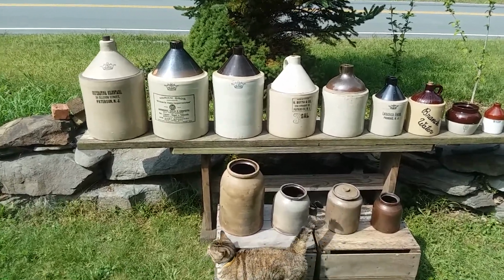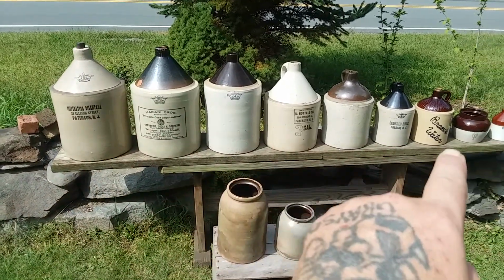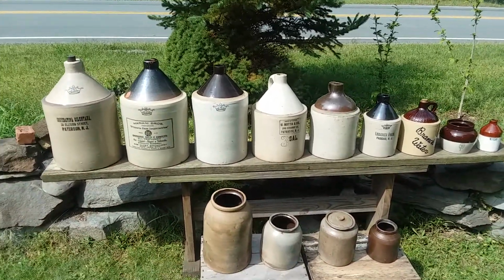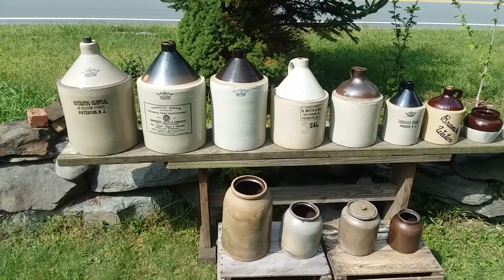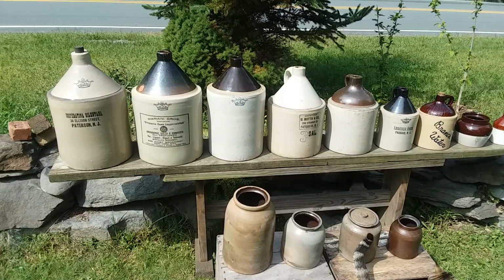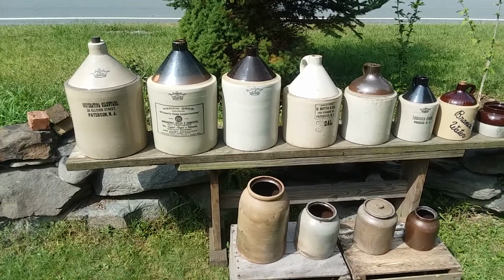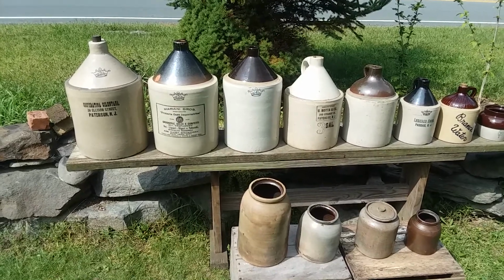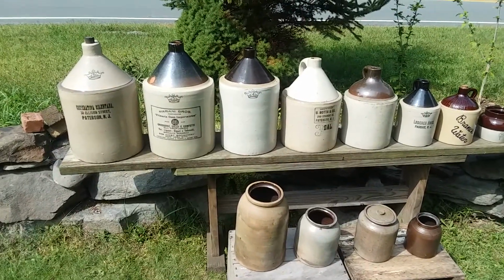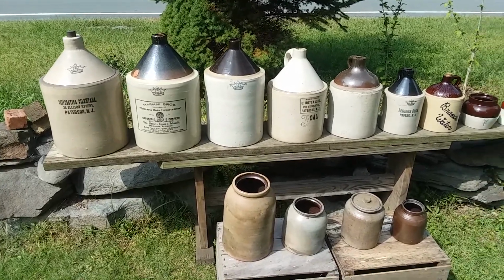Also, just to let everybody know, a lot of these stencil jugs that you see on eBay are way overpriced compared to what they are actually worth. So be aware of overpaying for things that aren't worth as much as they're charging, sometimes triple or quadruple of what they're actually worth.